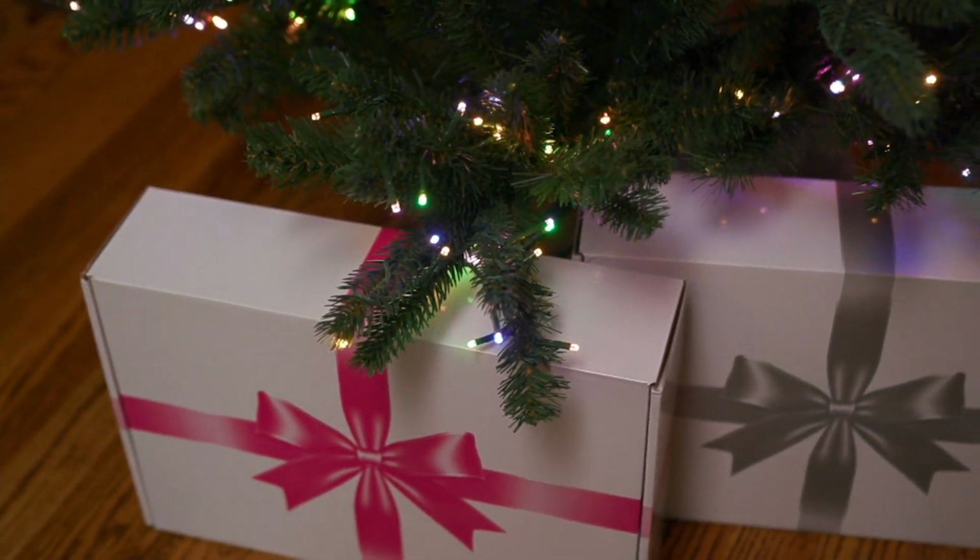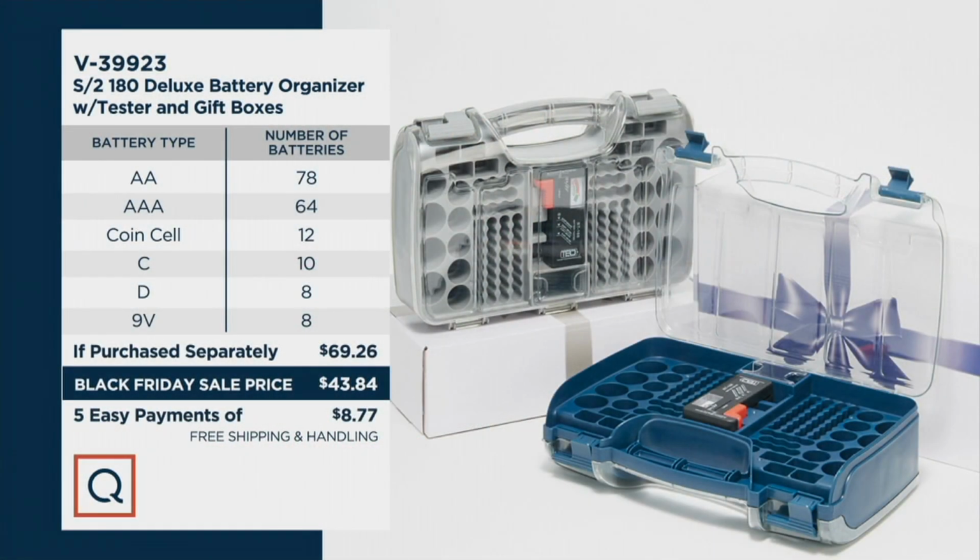And here's what it holds. I mean, maybe you only have some of these. Maybe you have, like, I have the coin cell. I don't even know what I bought them for. But they're still in that little blister packaging with like a piece of tape over it, sitting in the junk jar. I'm going to need it eventually for whatever I bought it for, right? Well, now it'll hold that 78 AA batteries, 64 AAA.